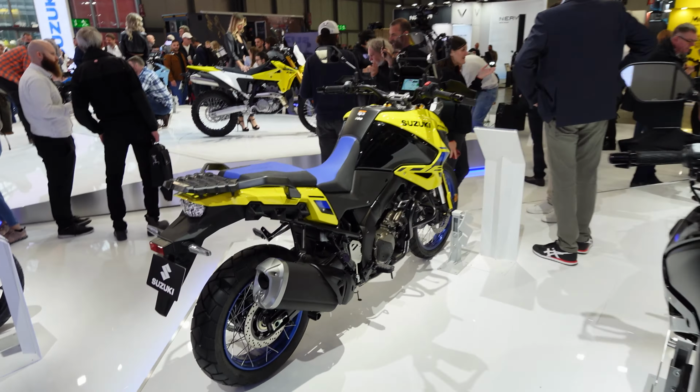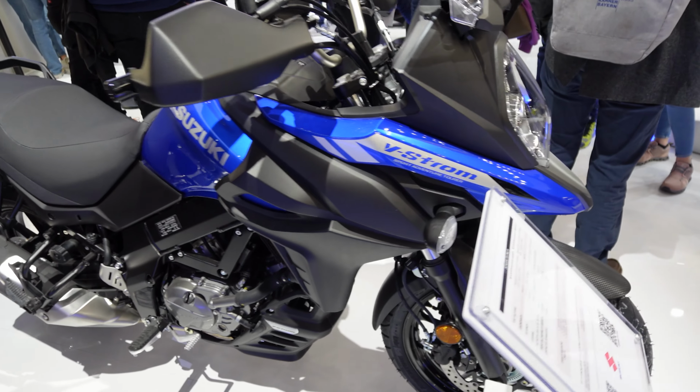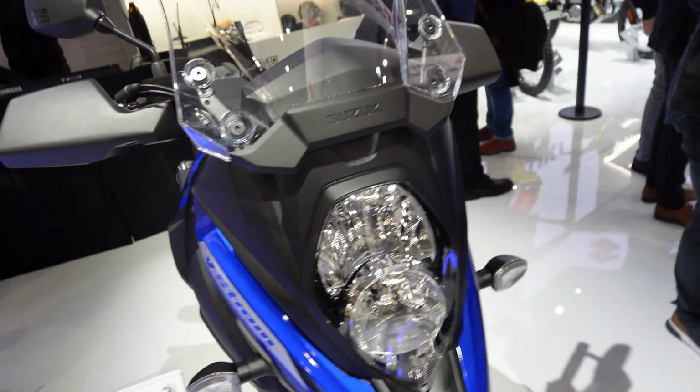Here we have the V-Strom 650, which is the more road focused. I think it's a V-twin hidden away in there, rather than the parallel twin that's in the bigger V-Strom.